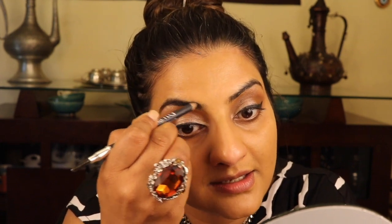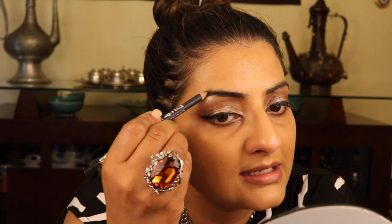These days I get color on my eyebrows and I'm like, I think I like this pencil really a lot because it matches the color of my eyebrows, so I don't mind doing my eyebrows so much. Earlier I used to hate it because eyebrows are fairly messy. They're not very neat and clean.